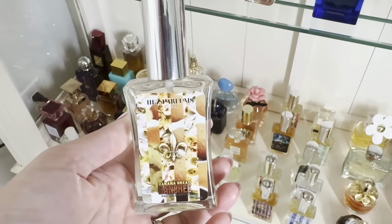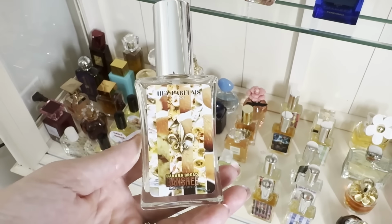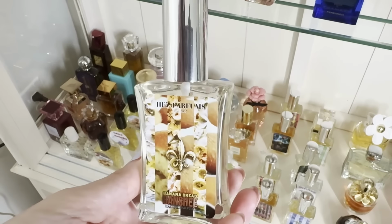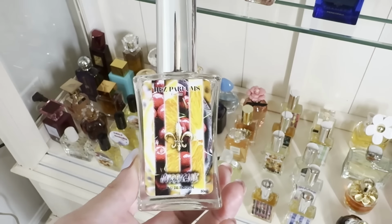This one is the one that started it all. This is Banana Bread Banshee. And I bought this one and fell in love with it. This smells like banana bread with lots of walnuts, and it's perfect for fall and winter, and it's my favorite one from the house.